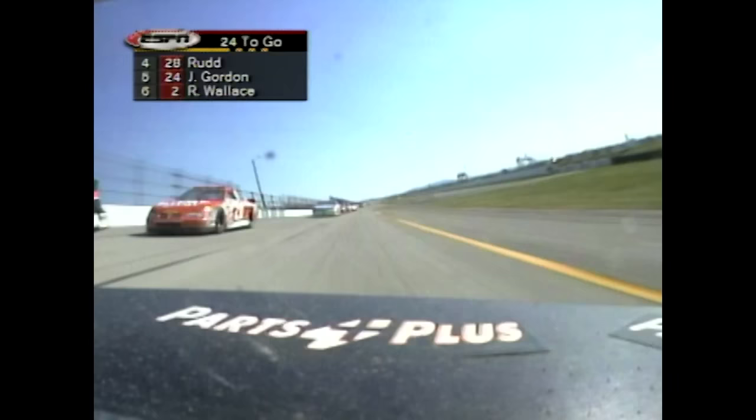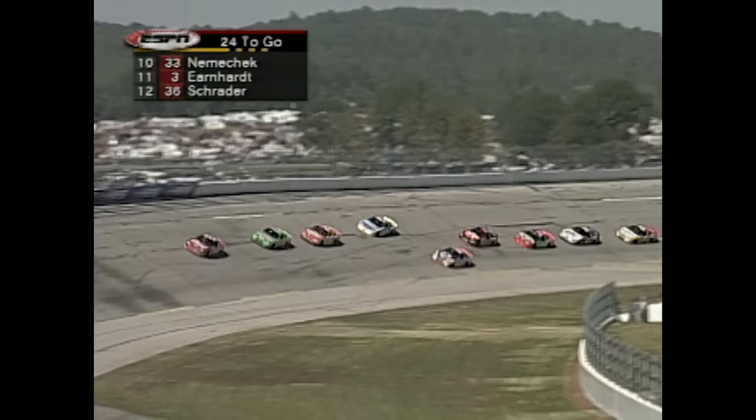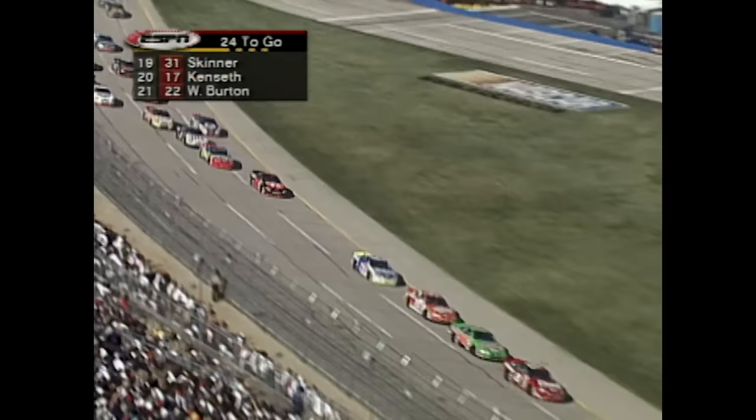Well, Jeff Burton, as the leaders roar by him, had to come in. He felt he had a vibration. They changed right side tires, looked at the lefts. The left looked okay. They took the rights off. The rights appear to be fine. So Burton had a vibration. That's why he pitted early. But they told him when he gets on the track to try and hang with Tony Stewart, because Stewart does not have to stop.